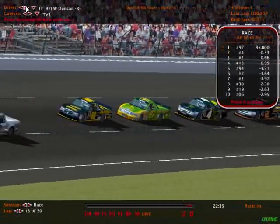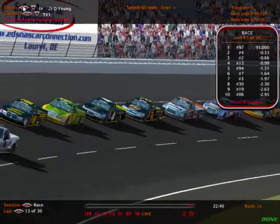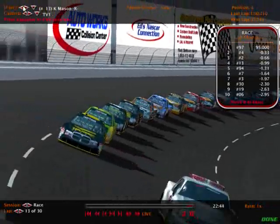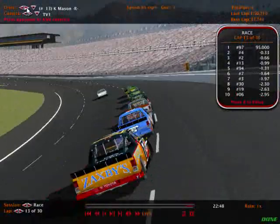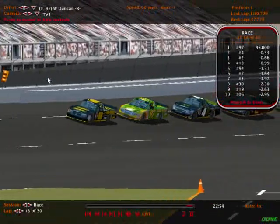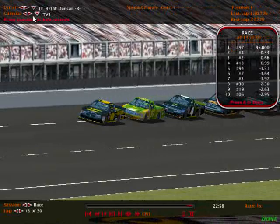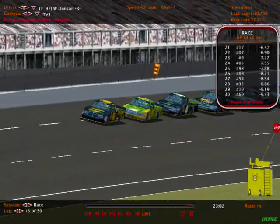And also, this could be a pretty slow start because Sam Young has actually some pretty heavy damage on the front end there. I believe Kurt Mason has a damaged car as well. That's why he was hanging back at the time of that second caution. But Duncan, surprise championship contender, 97 John Deere F-150. He has Colin Bartel, a lap car in front of him.